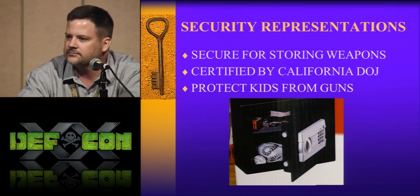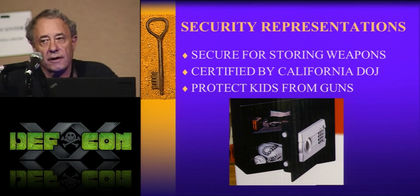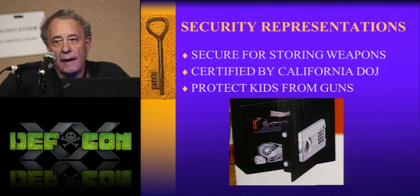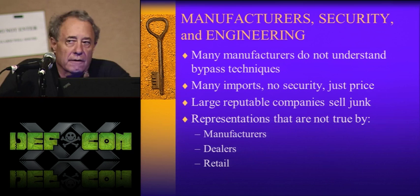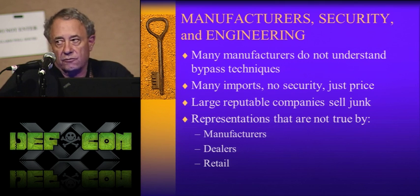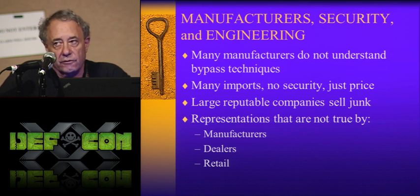And note the picture if you can see it. Every one of these boxes that contain these safes shows weapons and valuables inside the container. So for a reasonable consumer, that says, oh, I can store my weapons. But we've gone a lot farther than that because we've done a number of undercover interviews at Cabela's and Scheels.